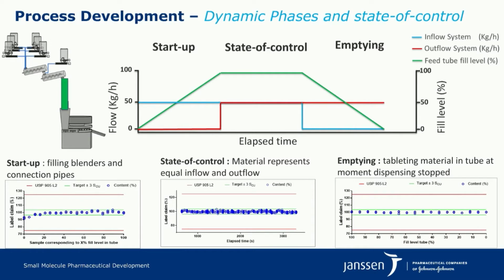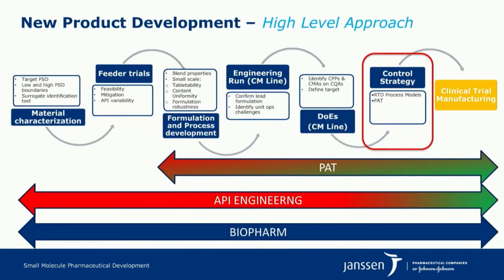And also in this phase, we might want to see what is the impact of start and stop, and if we leave the line maybe standing over a weekend and we restart the process the Monday after, which is an important aspect when it comes to continuous, which does not really apply to batch development. So after we have a very good understanding of the process, the next step is control strategy.